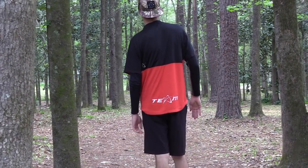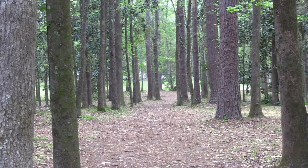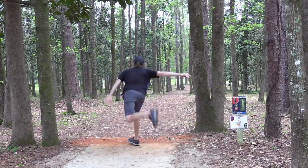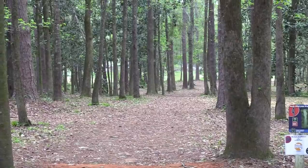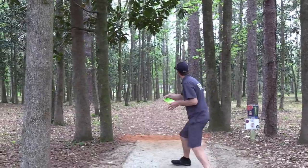Yeah. So here on hole 4, this is one of the shorter holes and one of the most gettable birdies. It's hard to get 2s on this course, but this one is definitely gettable. You have to hit a very tight line though. We're seeing some very good shots from these guys. Charlie's throwing his Ghost there right down the middle.